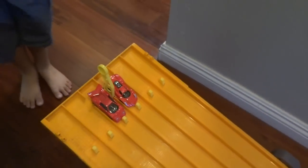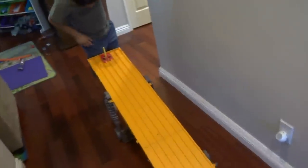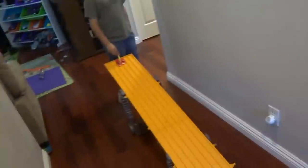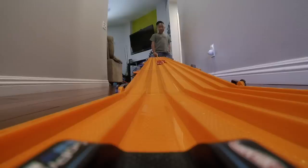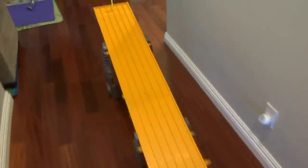Alrighty guys, as promised, we got a showdown right here: the Ferrari Enzo versus the Lamborghini Countach, the tuned cars. You ready, buddy? Yeah. Alright, on your mark, get set, go. Dude, I guess you were right. The Lamborghini is faster than the Ferrari Enzo.